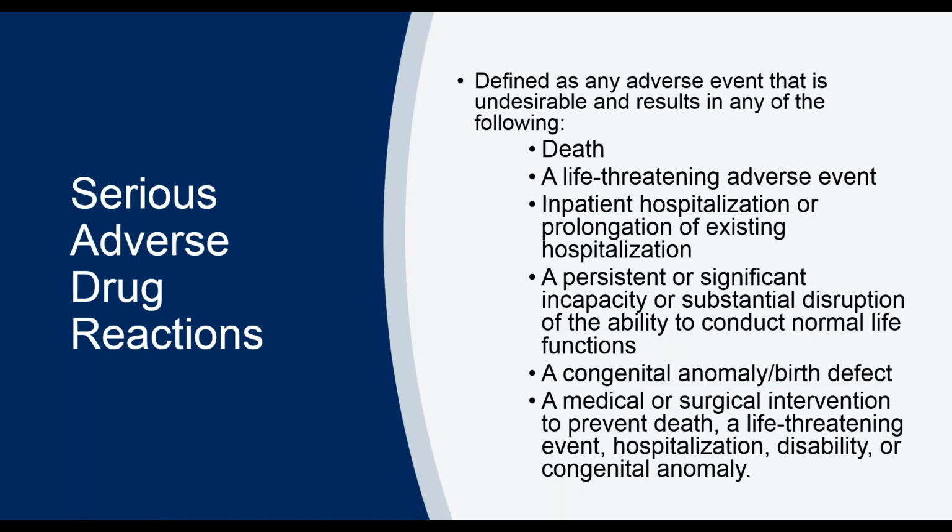Next slide. One of the major requirements of the FDA EUA is identifying and reporting serious adverse drug reactions. So I wanted to talk really quickly about what that is and how it's defined in the EUA.